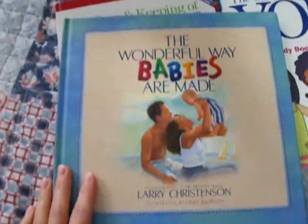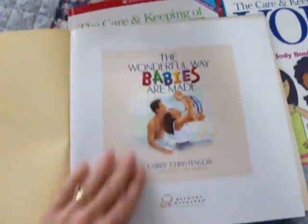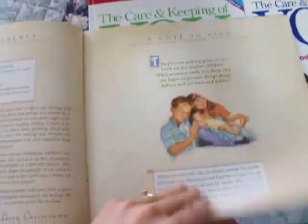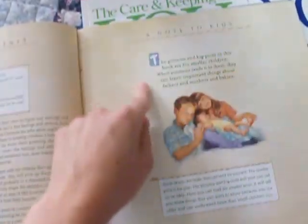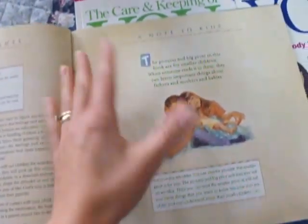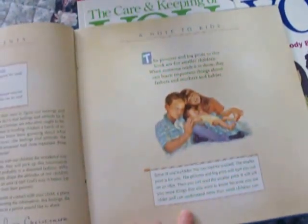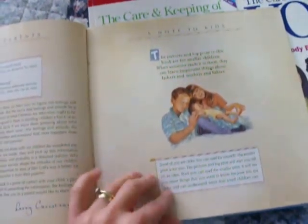Okay, so the first one I want to go through is The Wonderful Way Babies Are Made. It's by Larry Christensen, and this is a Christian viewpoint. Okay, so this is the first picture. Each page will have a picture. It'll have big print and small print. The picture and the big print is for younger children, like ages 3 to 8, just to read and stuff. And the smaller print is for older children or for you to read to your child. It gives a little bit more information.